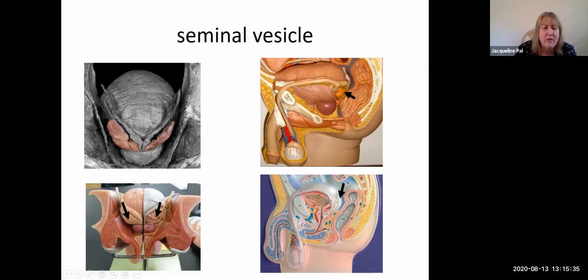So those are the two vas deferens. If we look just lateral to the vas deferens on each side, there is a huge organ. Well, okay, it's not huge, but it's quite a bit larger than most people think. It's about the size of your pinky finger on each side of this. And this is the seminal vesicle, which is where a lot of the semen comes from. So you always can tell the seminal vesicle because it is lateral to the vas deferens.